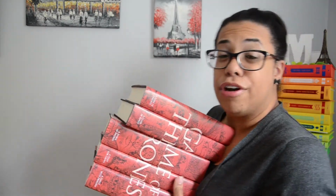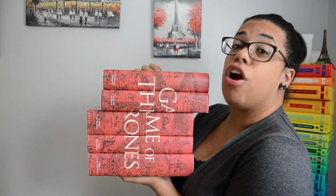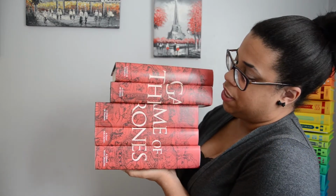Next was a set of books that were gifted to me and she really shouldn't have, and these books are amazing. It's the Game of Thrones series, and it's got these dust jackets so that when they are on the shelf it spells out Game of Thrones. Here we go. I think that's a little better.